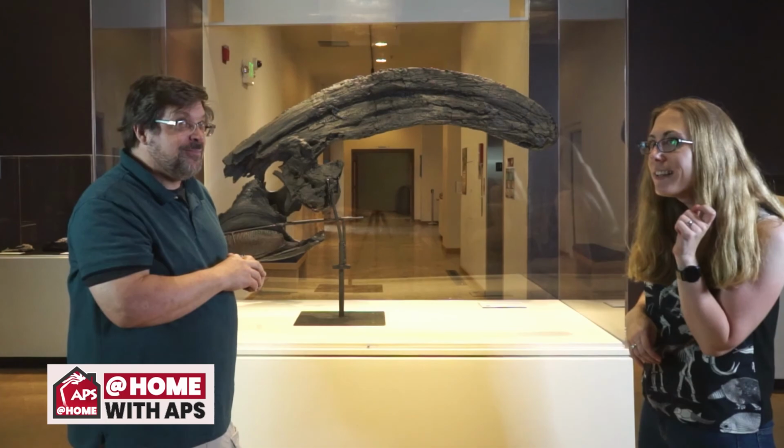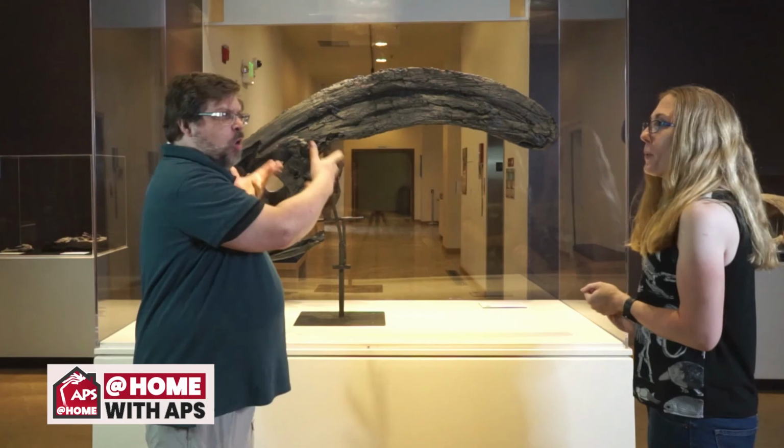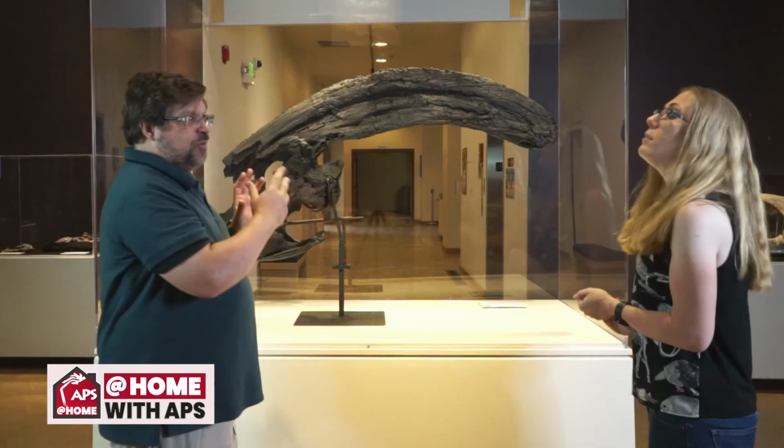Did you hear it? So that's what we think Parasaurolophus sounded like, correct? Yeah, it made these very low sounds. But those are the types of sounds that would travel for long distances through the thick jungles that this animal lived in.